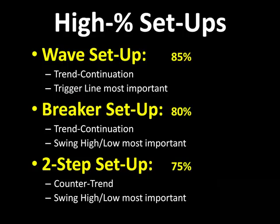Well, the wave setup, this price pattern, of course, is a trend continuation pattern that uses the trigger line as being the most important factor. The breaker setup, another trend continuation pattern, uses the swing high or swing low indicator as the most important part of its trade pattern. And the two-step setup, a counter trend trade, right, a counter trend pattern, looks for swing highs and swing lows as the most important part of its entry.